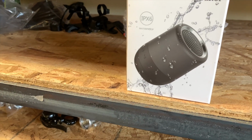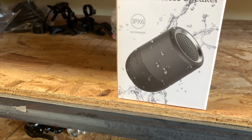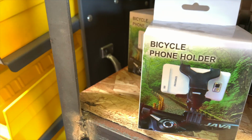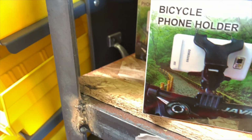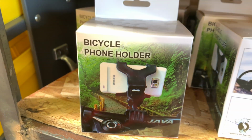So that's a Bluetooth wireless speaker. It is waterproof. It attaches to the handlebars as well. Plug that into the back of the display where there is a USB connector. And then we've got some phone attachments, phone holders. Any phones? Yeah, any of the smartphones.